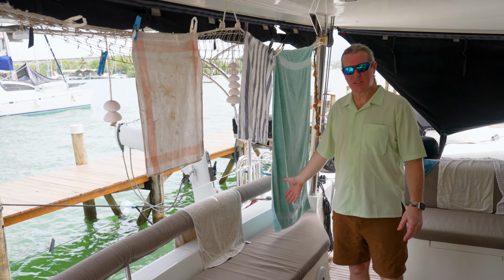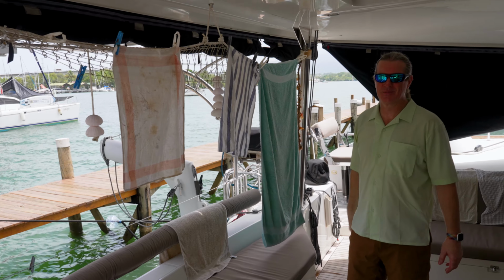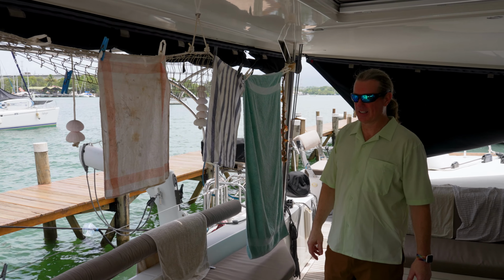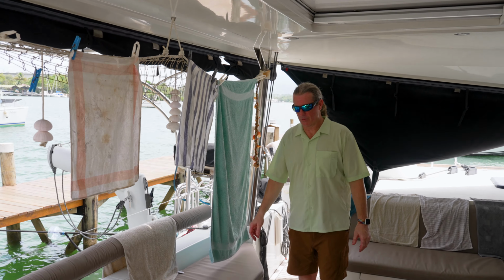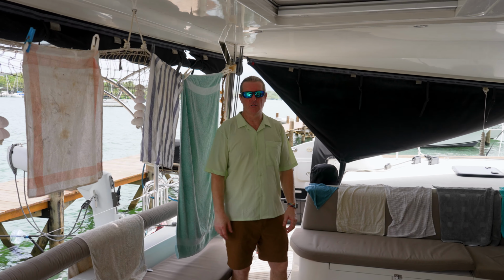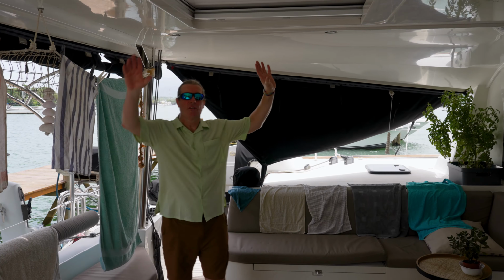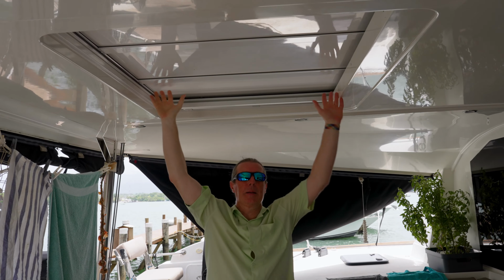This transom seat, lots of room in the transom seat, and we've got a little hammock up here for some vegetables and fruit for big crossings. And then storage, under everything, there's storage, massive storage everywhere. Also, this appears to be where we hang our clothes to dry when we've done laundry. Oh, we've also got a sunroof, this huge sunroof, which isn't open right now, but it's huge.